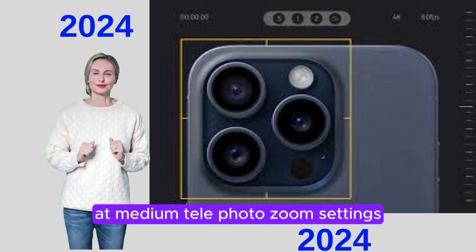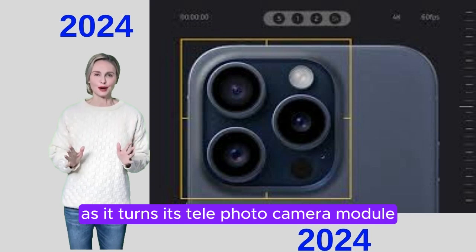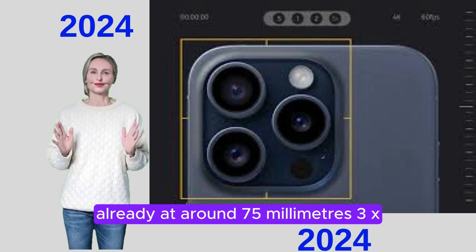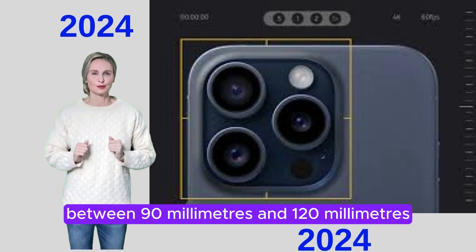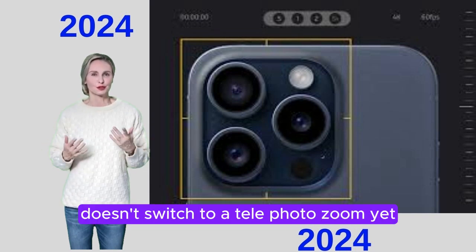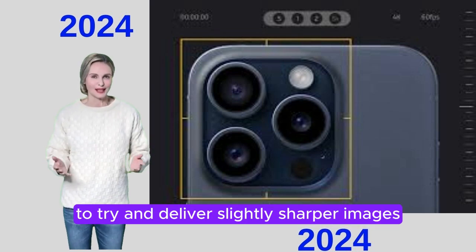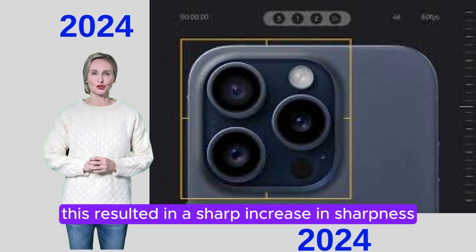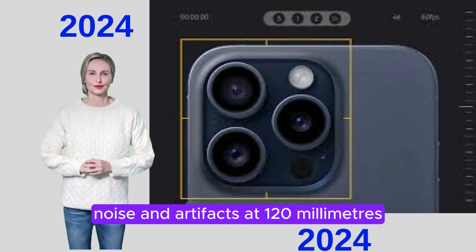At medium telephoto zoom settings, the iPhone 14 Pro performed slightly better as it turns its telephoto camera module on already at around 75mm, 3x. Between 90mm and 120mm, the iPhone 15 Pro Max doesn't switch to a telephoto zoom yet, but instead applies detail enhancement processing to try and deliver slightly sharper images. However, in our tests this resulted in a sharp increase in sharpness, introducing unnatural details, noise and artifacts.